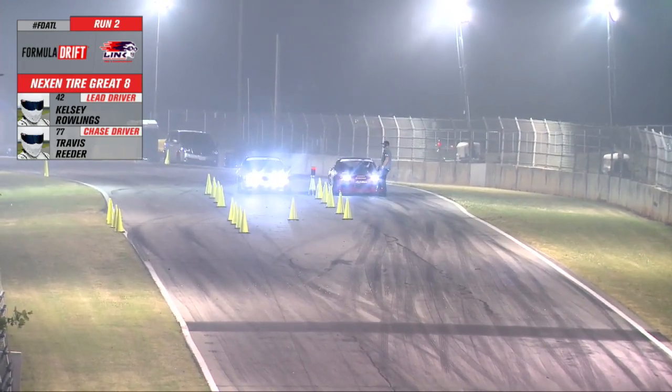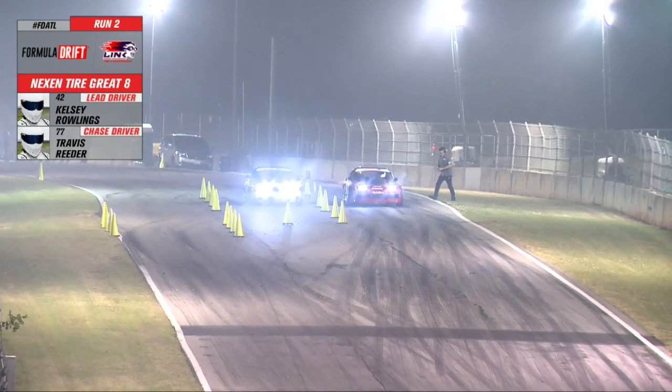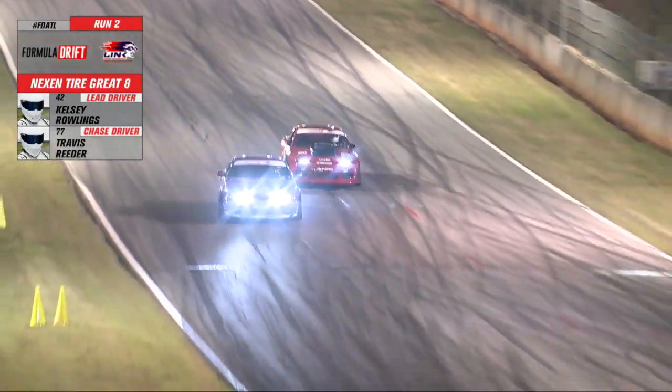All right, so now we are ready to go. The track is in order. You see the red lights illuminate. Let's see them extinguish. Send it for the second half of this battle. Rawlings versus Reeder. The Ford power plant under the hood of that S14. Reeder with the LS. Here we go.